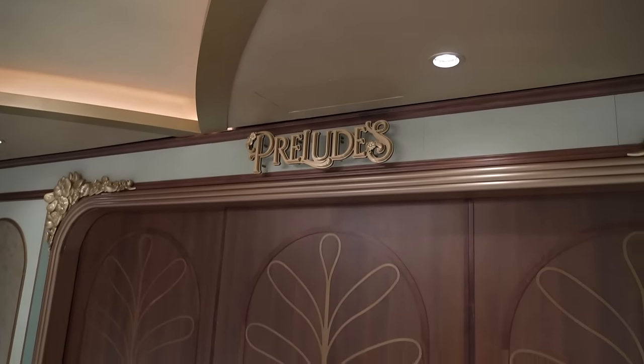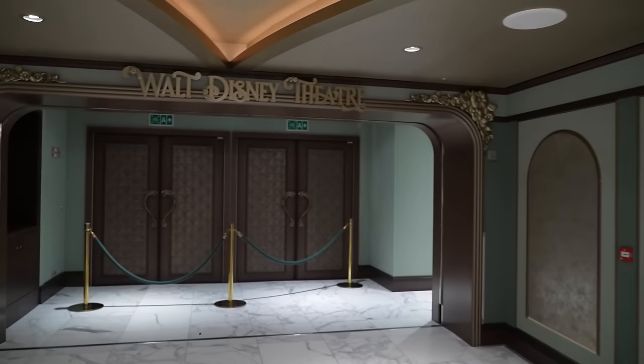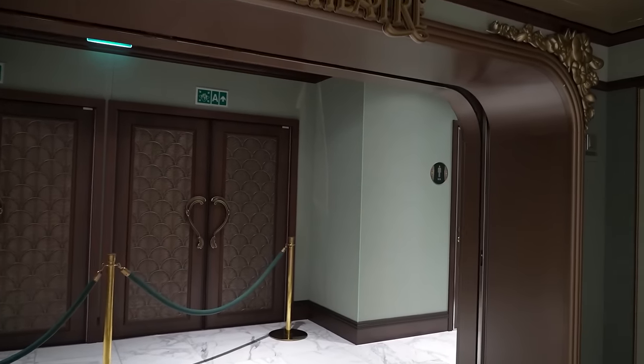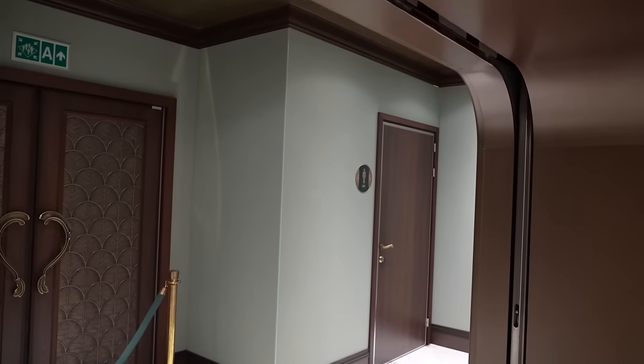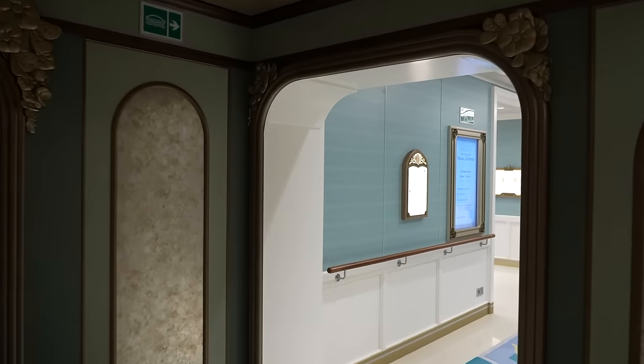And then I also wanted to point out on this side, this is the starboard side, and this is the men's room over here. I feel like I said port earlier. We're on the starboard side, heading forward. And now we are at the forward elevators here.